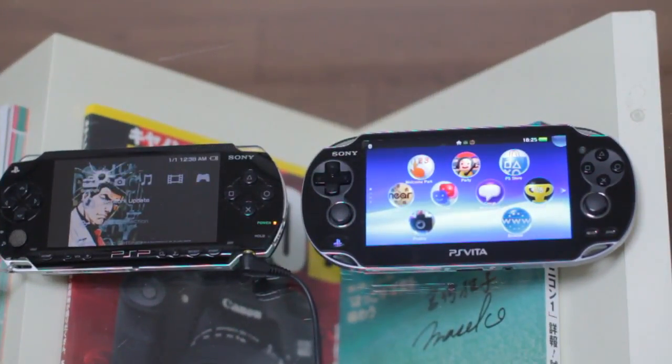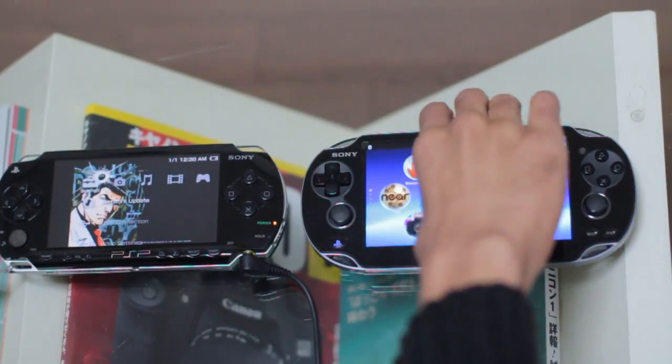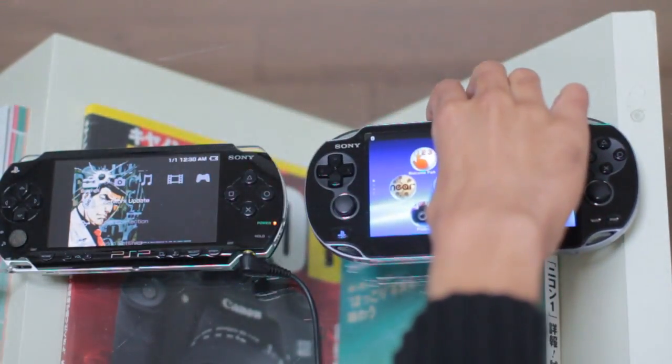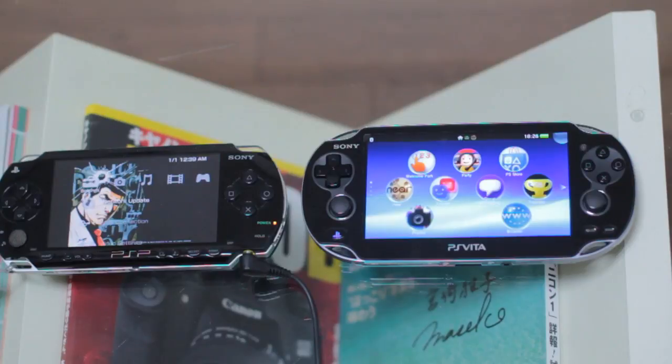Another plus about the PlayStation Vita that the PlayStation Portable doesn't have, you have the front touchscreen and then you have the back touchpad. So your games are going to be a lot more interactive and user friendly with those added-on features. And I don't think that they're just a gimmick. I think it's actually going to make the games better. It's already been proven with Uncharted: Golden Abyss. That game is awesome. It plays awesome with the touch controls. I like it a lot.